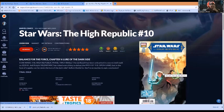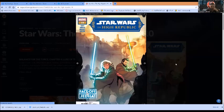The Leveler has been unleashed in the secret Jedi vault on Jedha. Jedi Knight Vildar Mech has risked everything to defeat the Path of the Open Hand, but in the face of tragedy, can he resist the lure of the dark side? Jedi's battle for the Force reaches its epic conclusion. Here's the main cover, the final face-off on Jedha. It's interesting that it said finale. It says Phase Two finale, not the comic book run, even though it's the comic book run's finale. Wow.